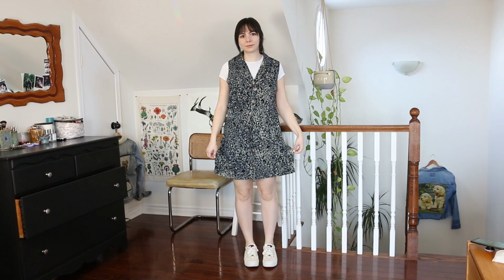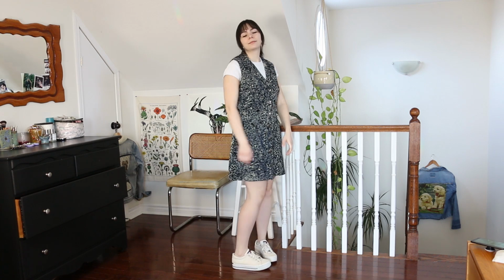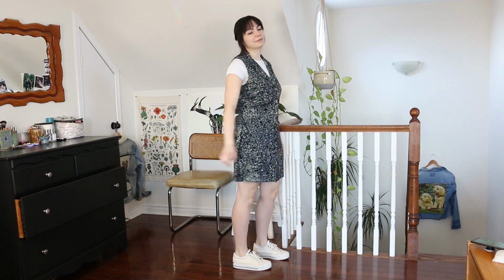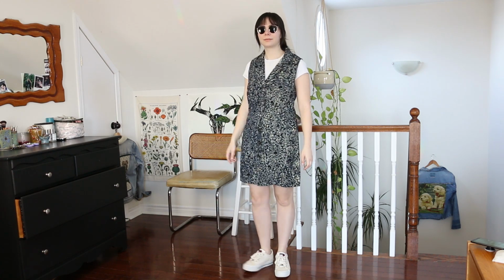So in preparation for this video, I finally took the time to add a few more buttons down the bottom. They don't match perfectly, but they still have that silver kind of detail, and I think it's good enough. And I did actually take it in at the sides a little bit too, just to give it a little bit more shape.